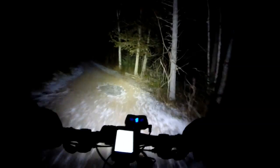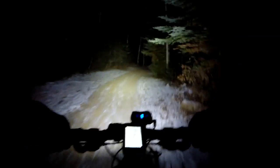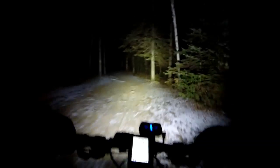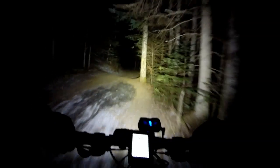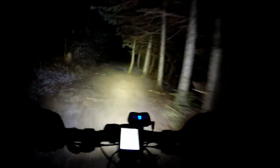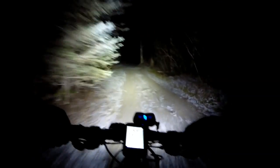So I think 14,000K is probably the most I've ever ridden in a year, even when I was a serious bicycle racer, because fat bikes didn't exist then. I did a little bit of winter riding, but you really can't do true hardcore riding all winter here on a regular mountain bike. It's just not possible. Too much snow usually.